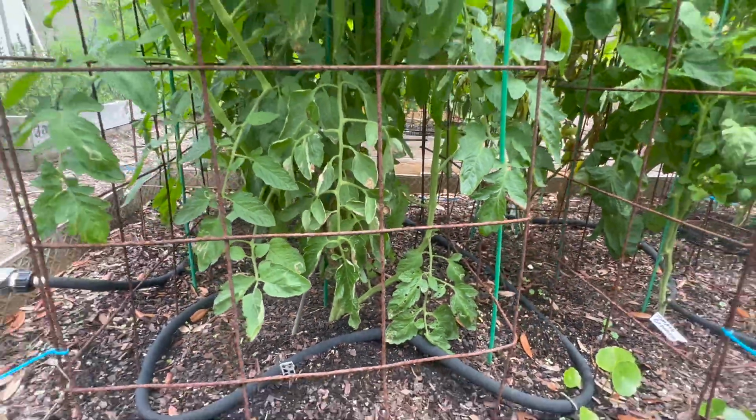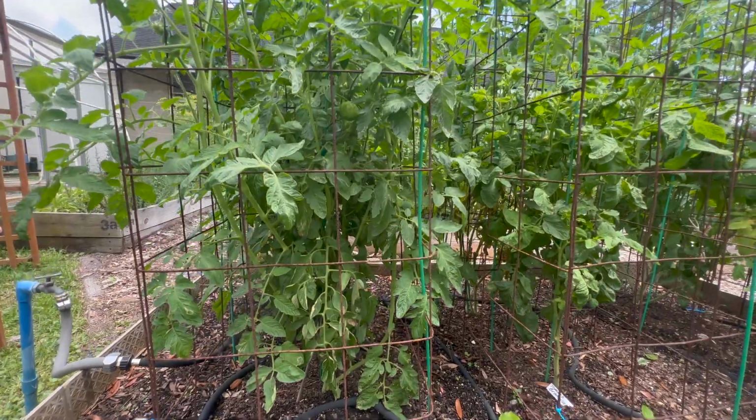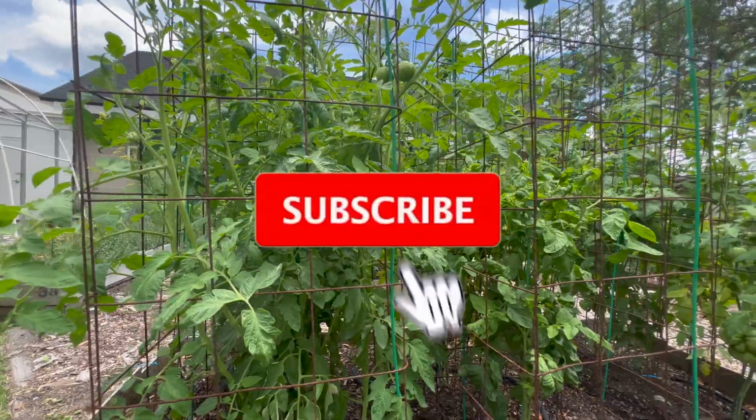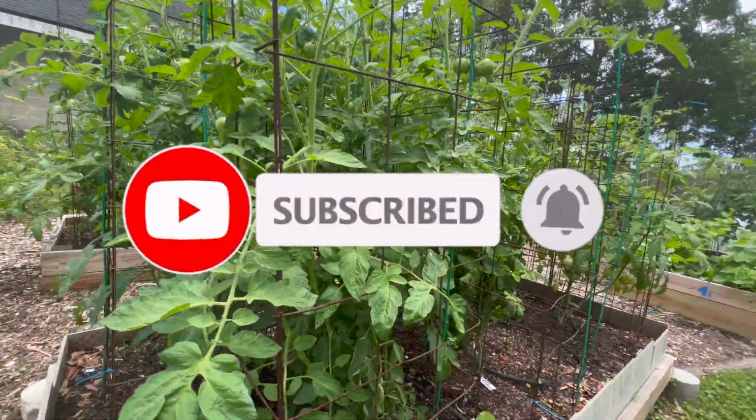The Brandywine tomato is highly versatile in the kitchen. Its exceptional flavor makes it perfect for enjoying fresh in salads, sandwiches, or as a standalone snack. They can also make delicious sauces, salsas, and even roasted tomato dishes.